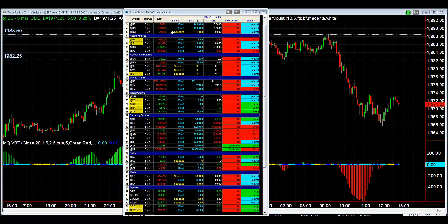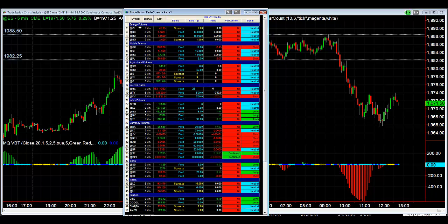But one of the things you could have been using was, once again, the VBT radar screen. All you have to do is, first thing in the morning, log into your account and look using the radar screen on TradeStation, and it'll tell you what markets are currently in a squeeze, which ones are ready or primed to break out.